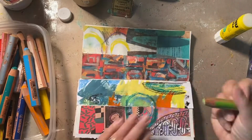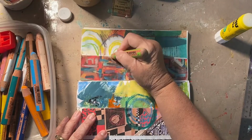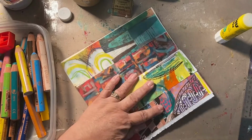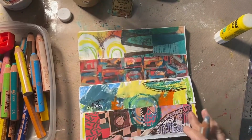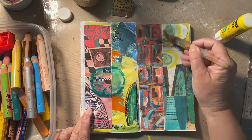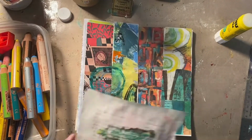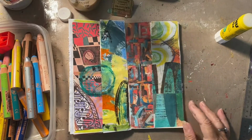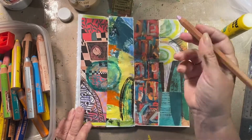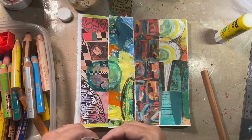So yeah, here's me adding a little bit of Stabilo Woodies, which I'm still playing with every day and loving. And adding some color to blank spots and trying to blend this all in, so that it didn't look like 4 separate pieces of paper. I really like how this turned out. It was good practice for me to try to make pieces blend together, and I really enjoyed doing this.